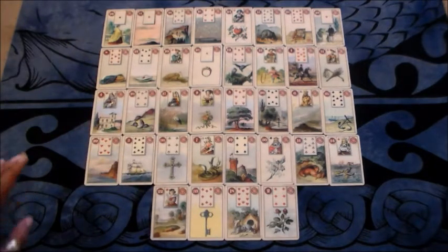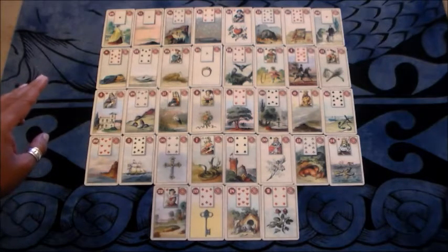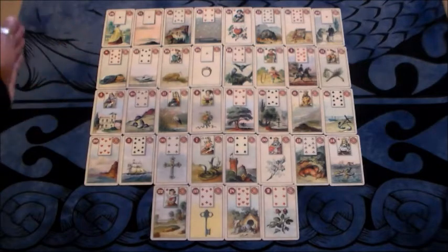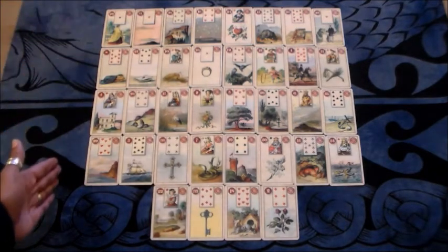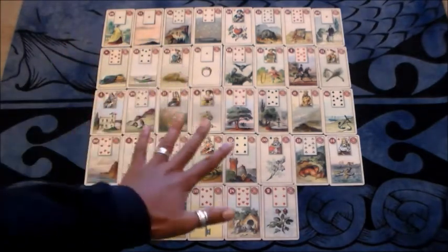So the interesting thing, when the significator card is in the first position, in this particular case the back is to the left of the tableau, then there's no past here. So when you're doing this, we're looking at a lot of the future potential.